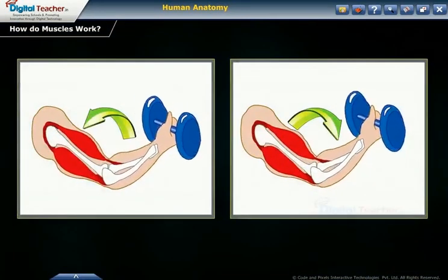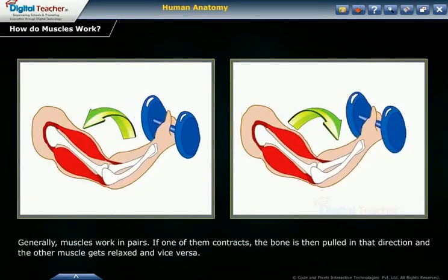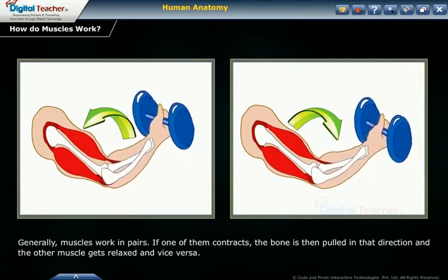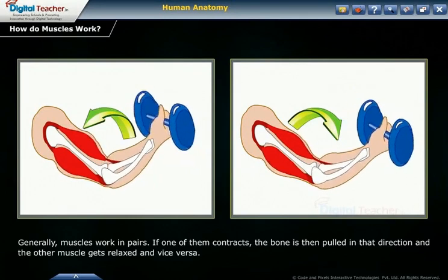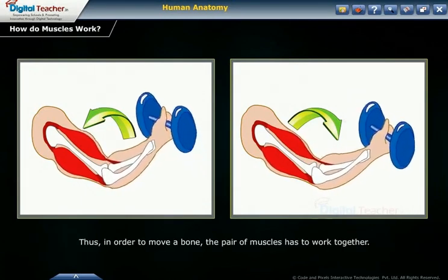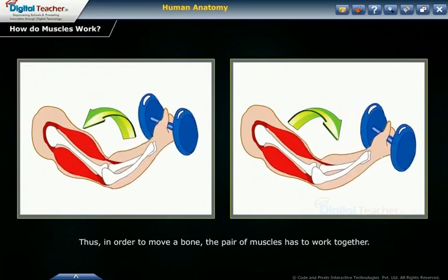Let us learn how muscles work. Generally, muscles work in pairs. If one of them contracts, the bone is then pulled in that direction and the other muscle gets relaxed, and vice versa. Thus, in order to move a bone, the pair of muscles has to work together.